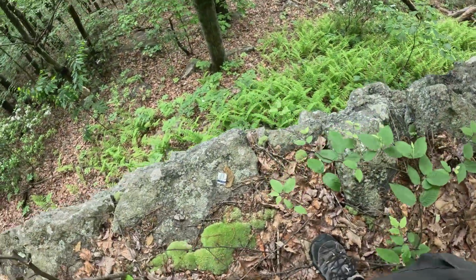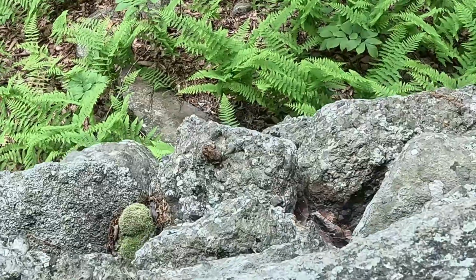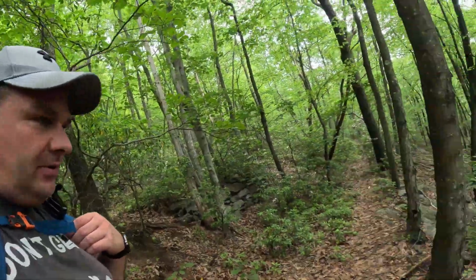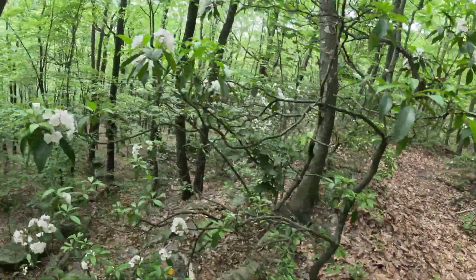Looks like another one of those creepy notes right here. And then there's a frog right on that level right there, if you can see him. I'm trying to get a picture of that frog. Found another one of those creepy notes you guys have seen. I've seen them a few times now, but this is still that trail where we found that wall right there.